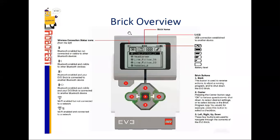Okay, hopefully you can see my cursor. Just want to go through some brief features of the EV3 brain or brick. There we got the LCD screen. Basically have 4 menu screens, which are denoted here. You can navigate with these buttons labeled 1, 2, 3, 4. The 3 buttons generally move you up and down, left to right. The 2 button is usually an OK or an enter button. And then the 1 button here is the back button, if you want to stop or to go back.